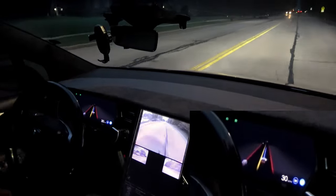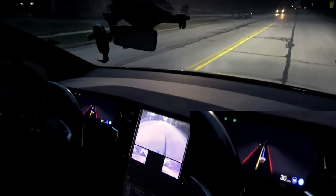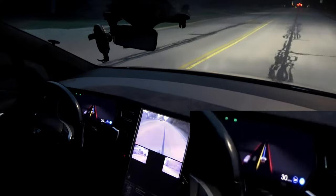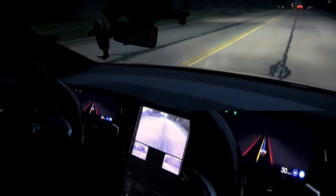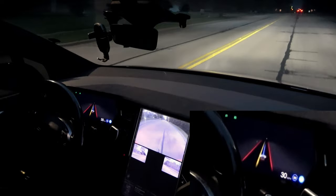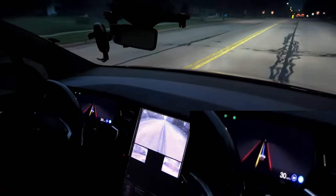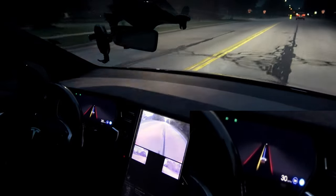So a little shaky. I am impressed. If I had to rate Full Self-Driving as of right now, I would say that it does, in fact, drive better than my wife, who took 4 years to get her driver's license, and the first time out, she hit a house. Thankfully, not with the Tesla.